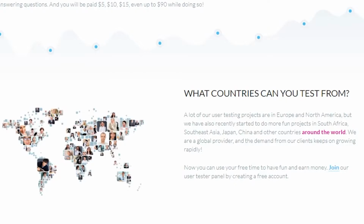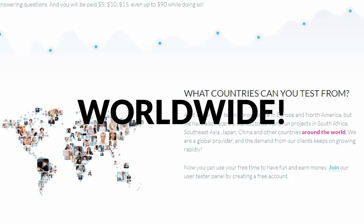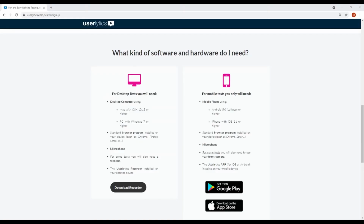Userlytics is a global provider and has user testers from Europe, North America, Japan, China, and many more countries. This is worldwide. As a user tester, your computer or mobile phone should have these minimum requirements.